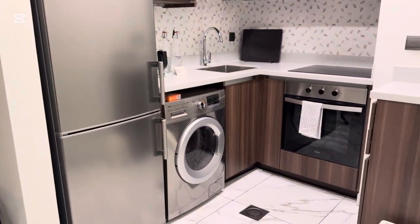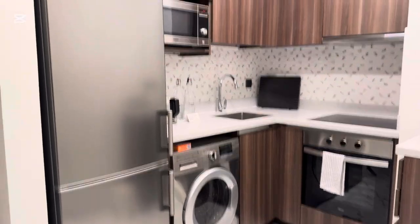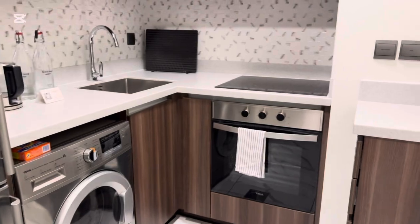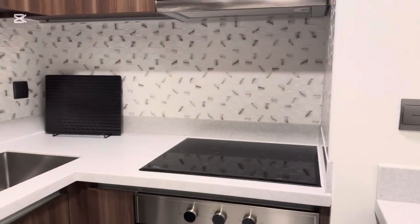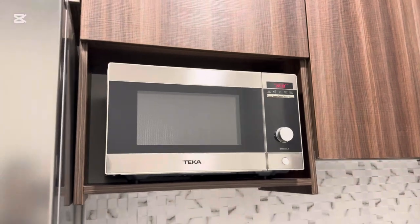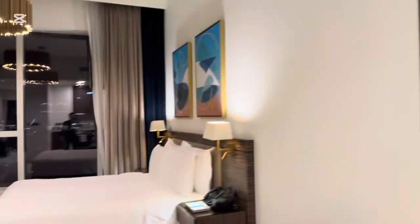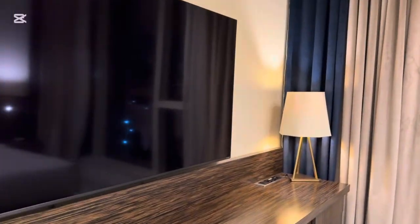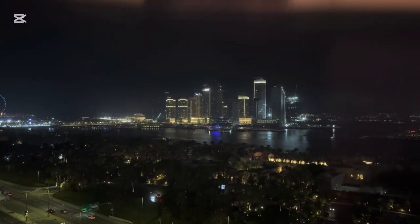There is also a mini kitchenette with huge fridge, a washing machine, an oven, induction stove, sink, huge TV, and it is night out now, but an awesome view. Awesome view. And I'll show you the day later on.